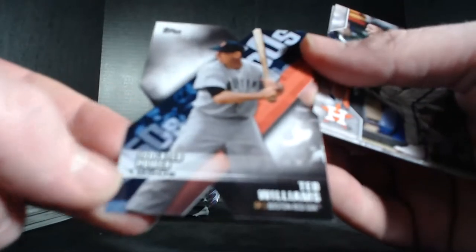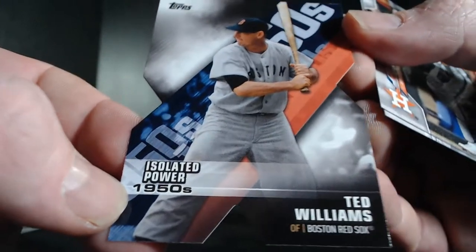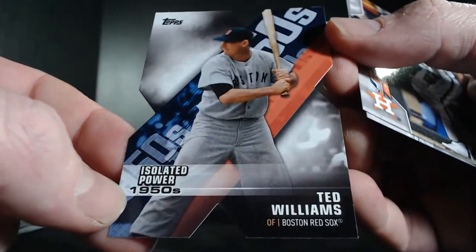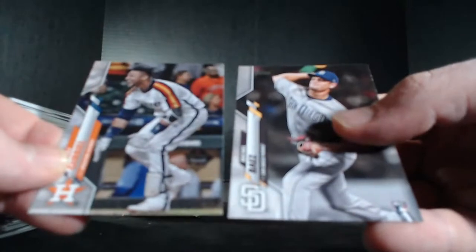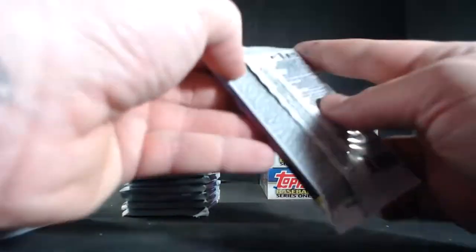All right, Hunter Renfroe, Kyle Hendricks, we got Polanco, Devers, Jacoby Jones, Trea Turner, Quintana, Adams, Cubs, White Sox, Strasburg, Ted Williams, die cut, isolated power, 1950s, Boston Red Sox. Ted Williams, die cut, and then a Gurriel and a Baez.